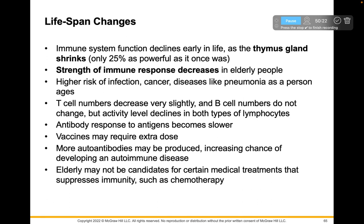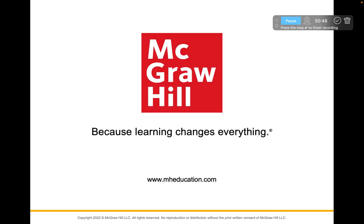Your response just becomes slower, so you might need extra doses of vaccines, and you might start making more autoantibodies, so you also might develop sensitivities to new things and have new allergens, and so it becomes a problem, right? But it's better than the alternative, I guess.